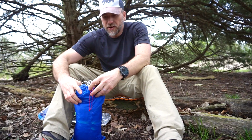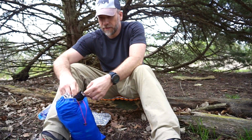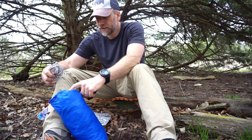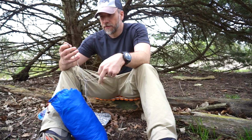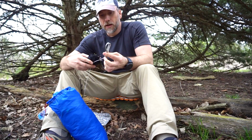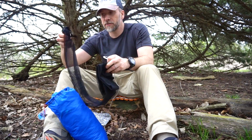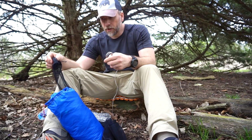Okay, one of the things I wanted to do on this trip, I've got this new tarp from Cedar Ridge Outdoors that I used on the last big trip that Chris and I did. And I have this continuous ridgeline that I want to put on it. And I've got a Hammock Gear single sleeve. So what I want to do is run this through here.